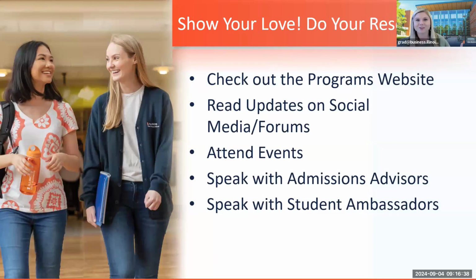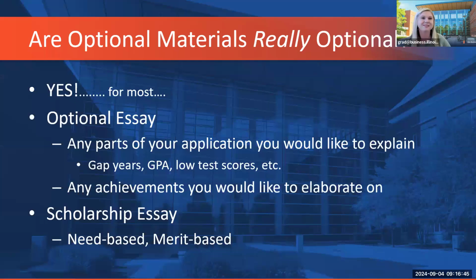We're getting our student ambassadors trained right now. They just started school a week ago, so they should hopefully be taking appointments within the next couple of weeks.